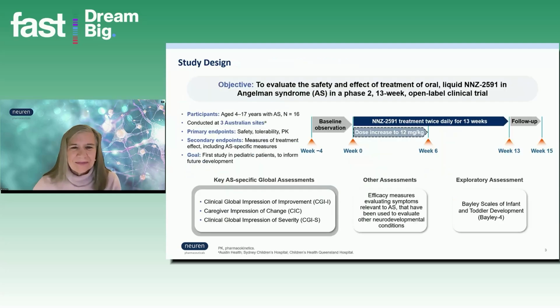Next slide, please. So the objective of this study was to evaluate the safety and effective treatment of oral liquid NNZ 2591 in Angelman syndrome. This was a 13-week open-label phase 2 trial. The participants ranged from age 4 to 17 years, and 16 participated in the trial. The trial was conducted in Australia at 3 sites. The primary efficacy endpoints were safety, tolerability, and pharmacokinetics.